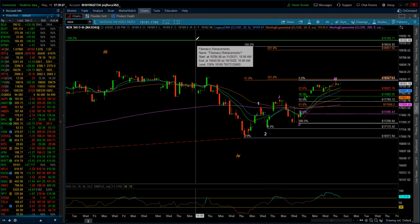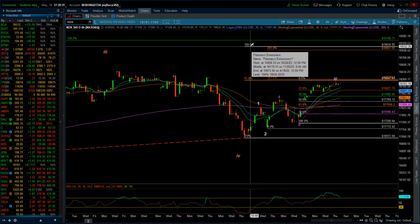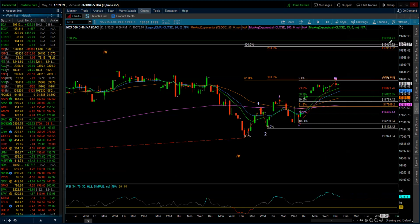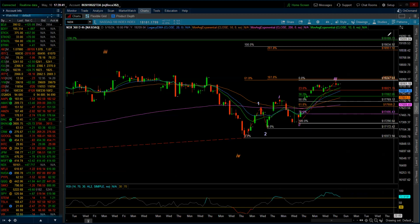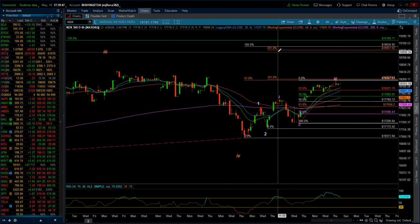Just above, we have that primary B wave. So minor 5 would then complete intermediate wave C, primary wave B. So that works and is in the territory that has not been exceeded yet, which is 1.382. So that's all still remaining in line.